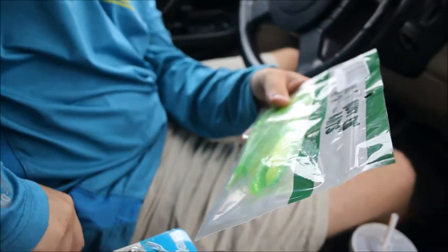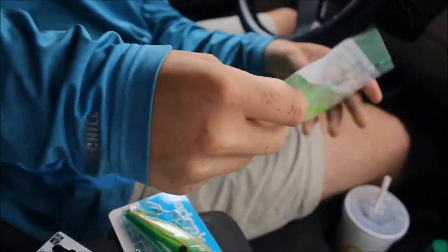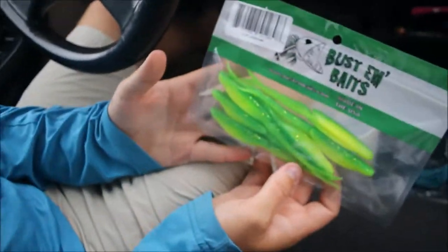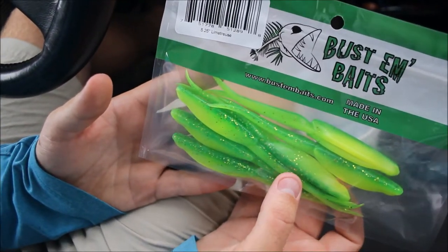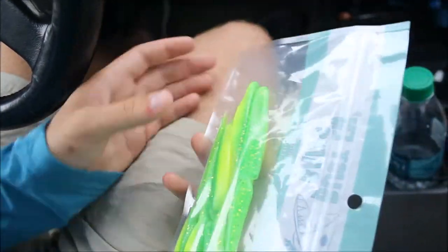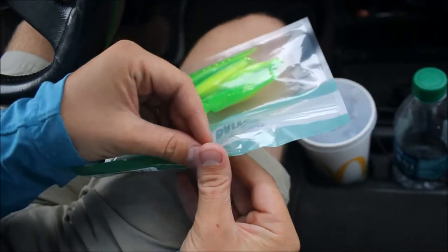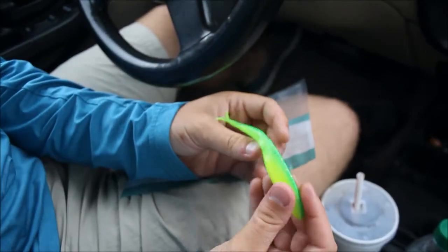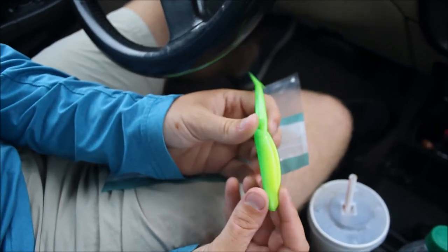These are kind of big here in Maryland. I keep seeing them on social media and stuff. And I bought the Lime Truce 5 1/4 inch fluke tails. It's pretty much like a fluke, but it's got a little joint right here, so it's got a real erratic motion. A lot of the guys like rigging them upside down.